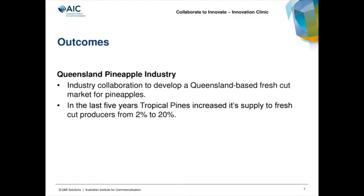Another example, in 2009, an innovation clinic was held to help the pineapple industry, long an icon for this state, provide additional value to customers and survive the increased threat from imported pineapples. As a result of the Innovation Clinic, a decision was taken to pursue fresh-cut pineapples as a competitive product. As a result of this, Tropical Pines, the company that supplies most of the pineapples to the fresh-cut producers, has increased its production for that market from 2% to 20% over this time. So these are just some examples of outcomes, short and longer term, that have resulted from innovation clinics.